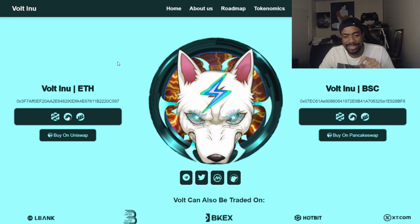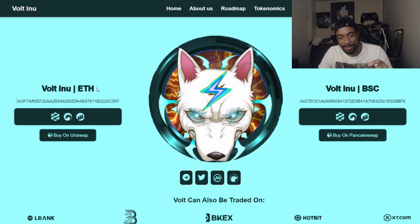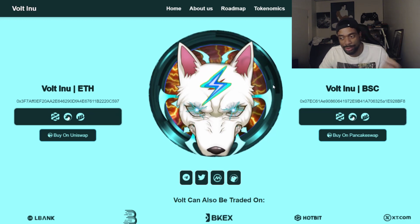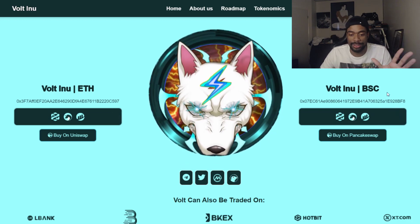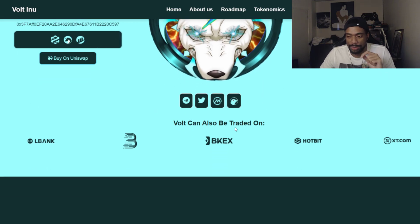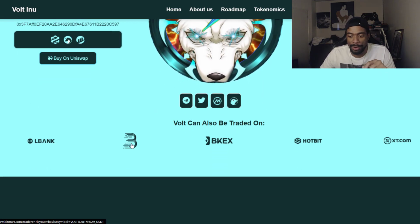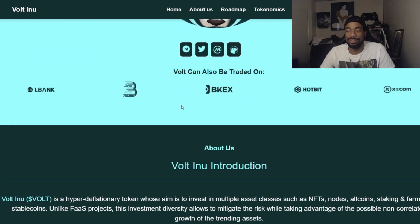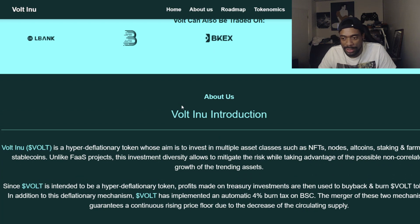I also noticed that you can buy this token on Ethereum, or on the Binance Smart Chain. So you can either buy it with ETH, or you could buy it with BNB, which is awesome. Then coming down here, this is all their socials. It says Vote can also be traded on LBank, Bitmart, bkex, Hotbit, and xt.com. So they're already listed on a few exchanges. Definitely moving fast on this project.